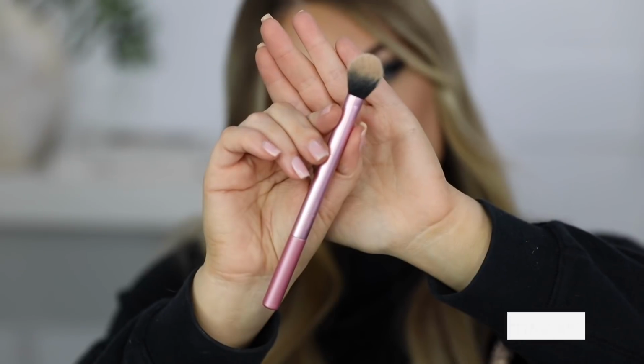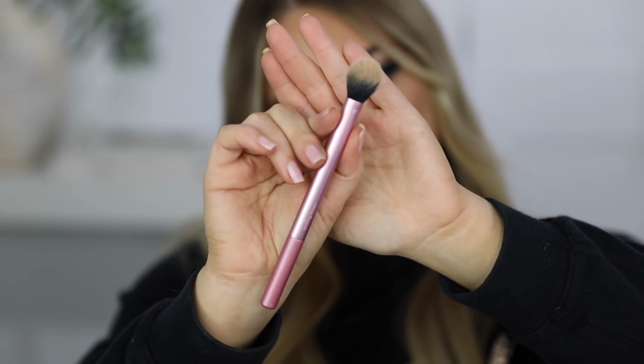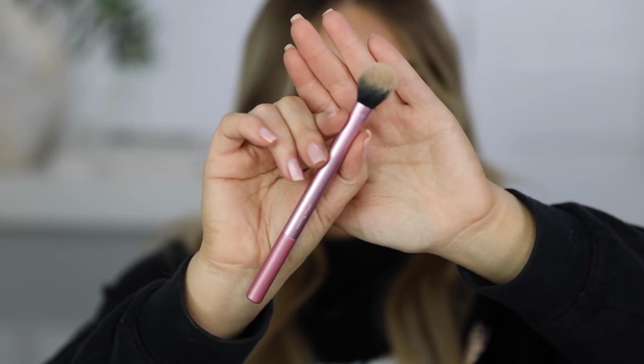This is the setting brush from Real Techniques. This is basically the same kind of thing. You could also use this for concealer if you wanted to. I feel like a cream concealer with this would apply so beautifully. It's just, again, that tulip shape, fluffy, just a really good brush.